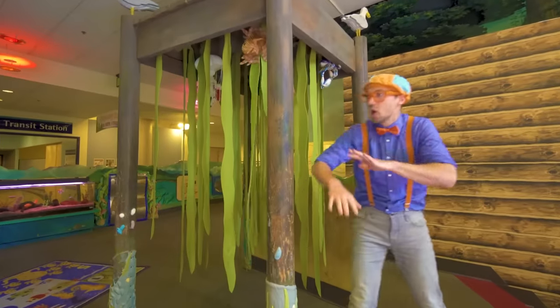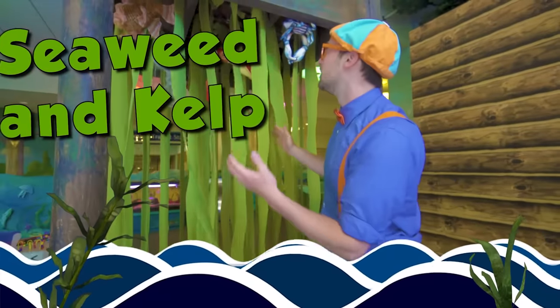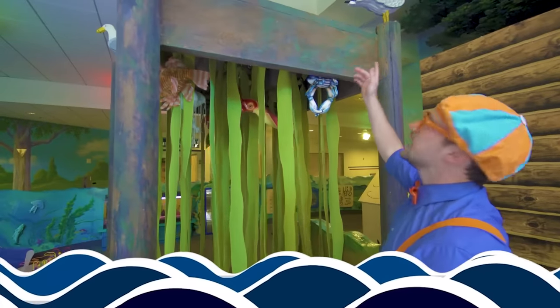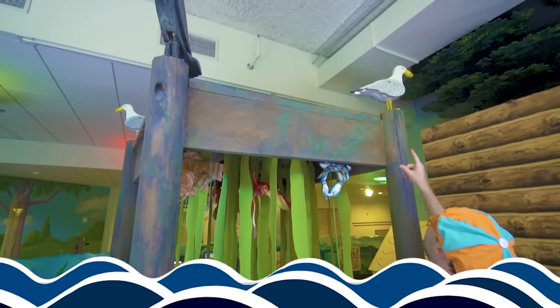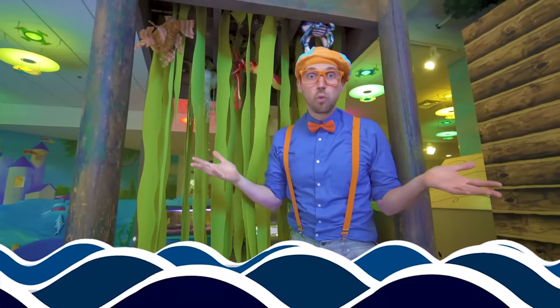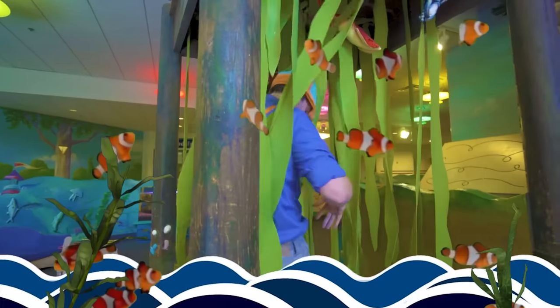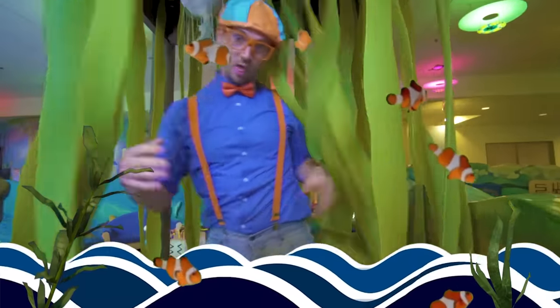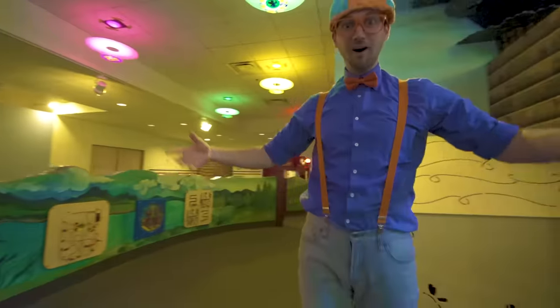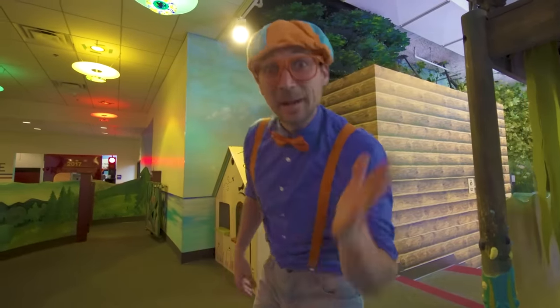Up here looks like the ocean area. See this? This is like seaweed and kelp. And this is like a dock. See how there's birds up there? Cool, cool, cool. And right here down below, there's water, like we're fish. Come through here with me. Whoa! Good job! We just swam in the ocean together. Come on.